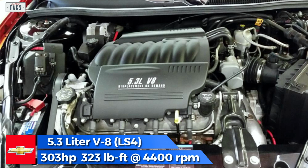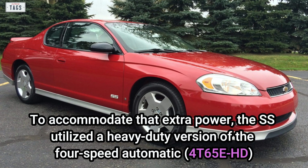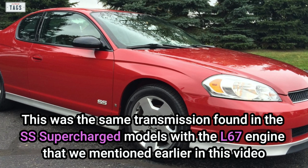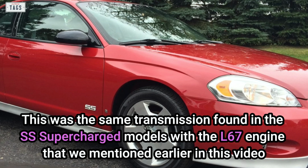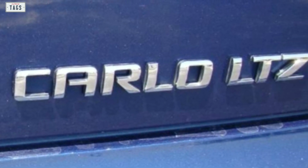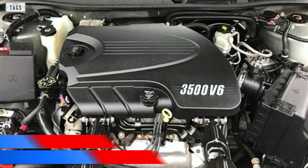powered by the LS4 V8, cranking out 303 horsepower. To accommodate that extra power, the SS utilized a heavy-duty version of the 4-speed automatic. This was the same transmission found in the SS supercharged models with the L67 engine that we mentioned earlier in this video. For 2007, the LTZ model was dropped along with the 3.9-liter V6. The flex fuel 3.5-liter became the standard engine for all non-SS models.